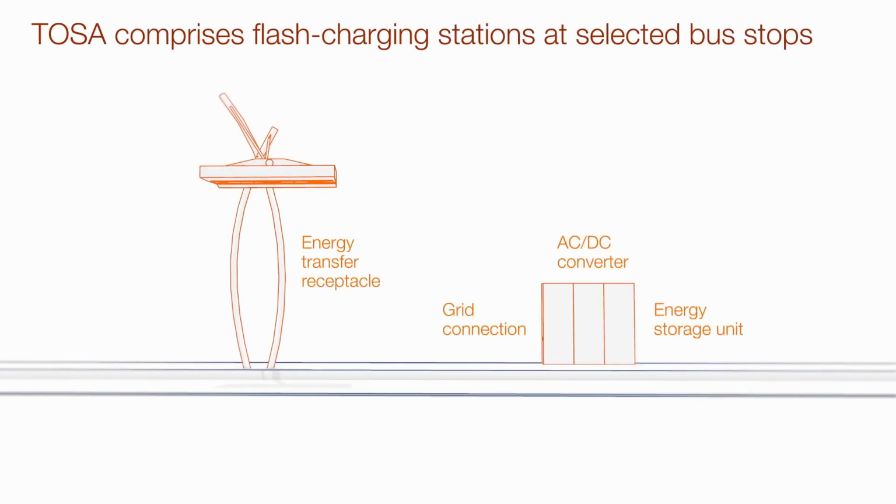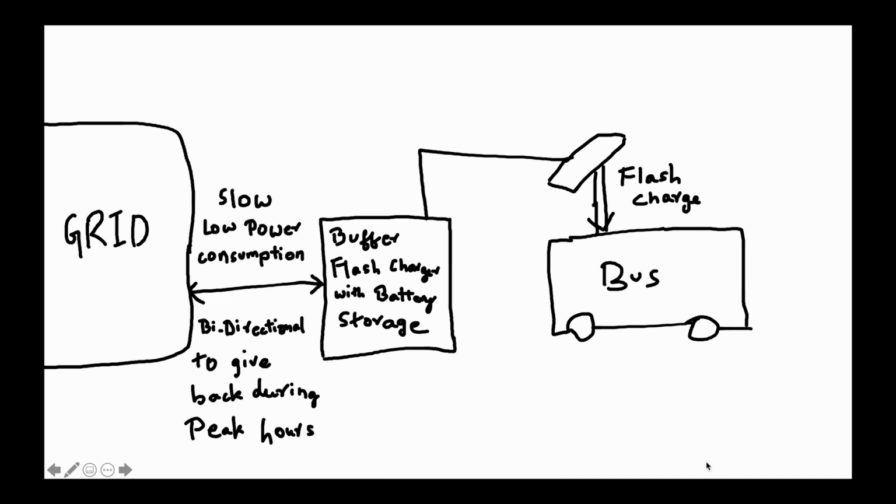And this buffer charger will take power slowly and regulated from the grid and store it here, so that when the bus needs that 600 kilowatts flash charging in 20 seconds, it can do that without putting demand on the grid. And you see it is bidirectional as well. If this buffer charger is not being used and it's peak hours and the grid needs it, it can give it back as well.